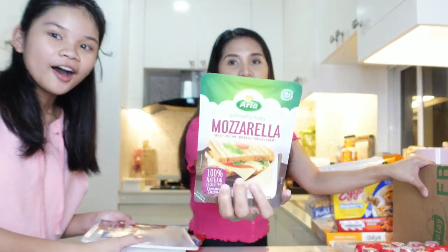Last one inside this box is this one. This is Arla Mozzarella Cheese. Ayan, di ba sabi sa inyo, mahilig kami sa cheese. Kaya may Arla. Now, let's move on to the second box.